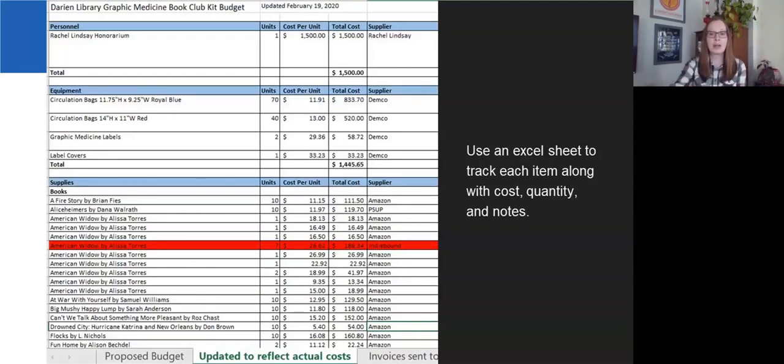You can't see it, but I do have extra columns to the right where I track a narrative description of each item, invoice numbers for those orders, and then which item they're coded to in my own budget. And this sheet helped me keep track of the money I was spending, the items that arrived damaged and needed to be returned or refunded, because if you were ordering 40 books at a time and Amazon sends them all in one box, some of them will be damaged. And then which line items in our budget the purchases were coded to.